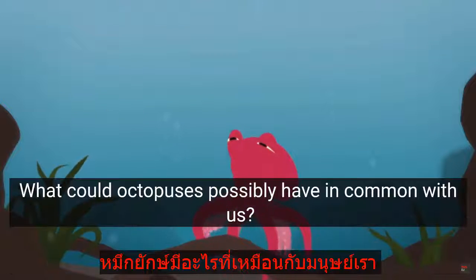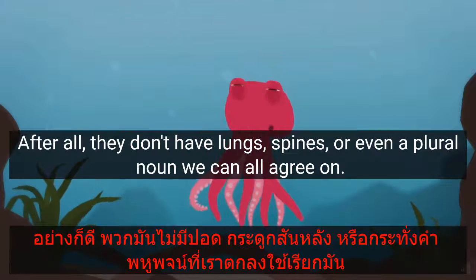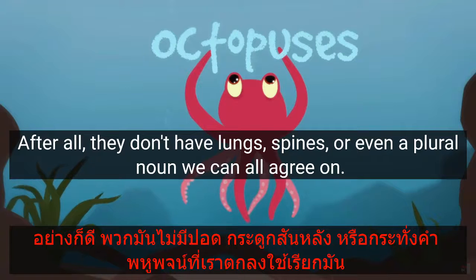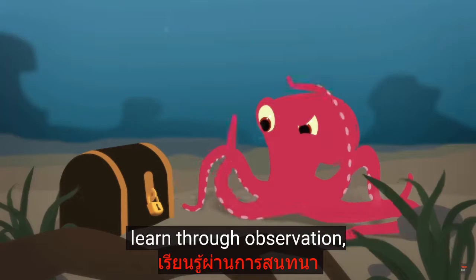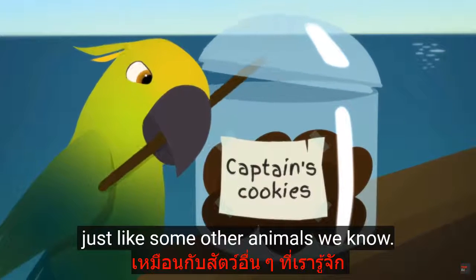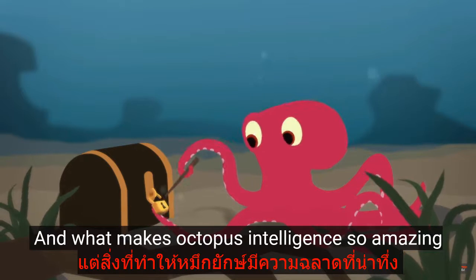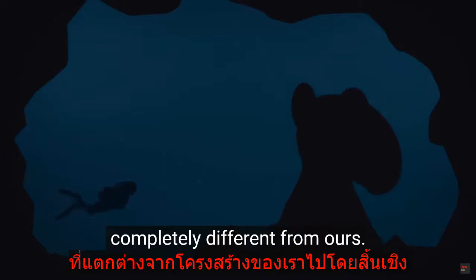What could octopuses possibly have in common with us? After all, they don't have lungs, spines, or even a plural noun we can all agree on. But what they do have is the ability to solve puzzles, learn through observation, and even use tools, just like some other animals we know. And what makes octopus intelligence so amazing is that it comes from a biological structure completely different from ours.